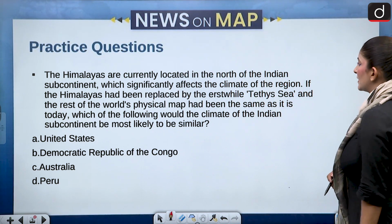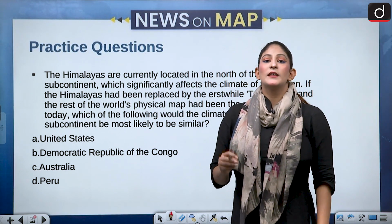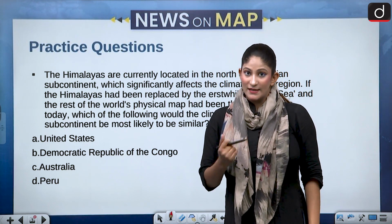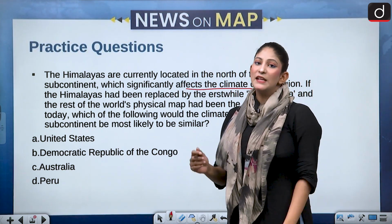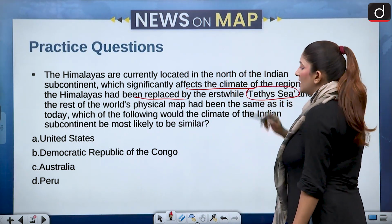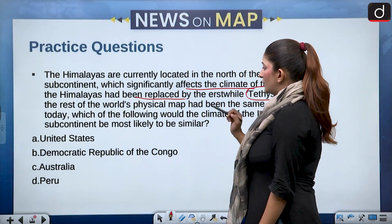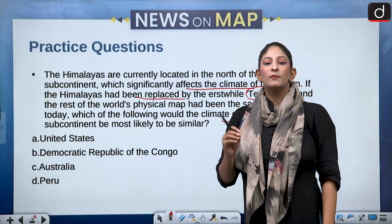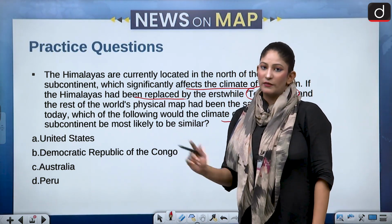The Himalayas are located in the north of the Indian subcontinent, which protects India from the harsh cold winds, and that is why India is not a cold desert. It significantly affects the climate of the region. If the Himalayas had been replaced by the erstwhile Tethys Sea and the rest of the world's physical map had been the same as it is today, the climate of the Indian subcontinent would be most similar to which of the following countries? We have to select which one of the following is correct.